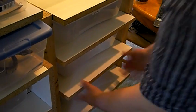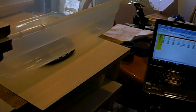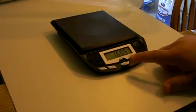So I did get her weight. When I last weighed her, she was 1,553 grams. She's 1,605 grams.